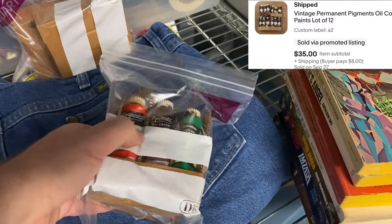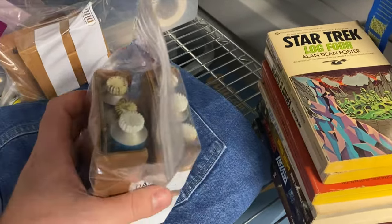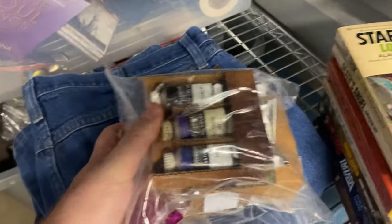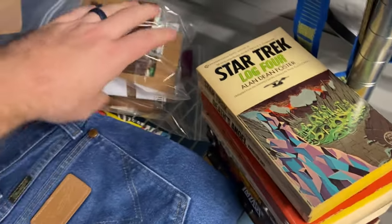Okay, this is a bunch of vintage oil paints. They're not completely hardened. The buyer did ask me that. You can still push on them, so they're probably okay in there. Got $35 plus shipping on this lot of 12 little tubes of paint. That's cool. Very good sale.